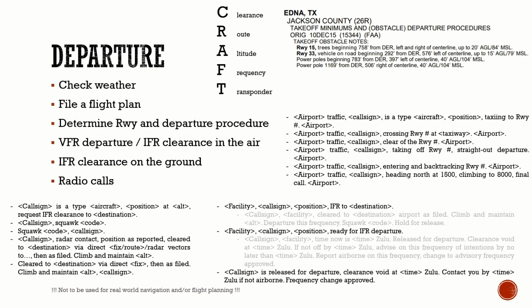So they will tell you "time now is," and they will tell you, for example, 1853 Zulu. "You are released for departure. Clearance void at," and they will tell you another time, maybe 1905 Zulu. "If not off by that time, advise on this frequency of intentions by no later than," and again, a time. "And report airborne on this frequency, change to advisory frequency approved."